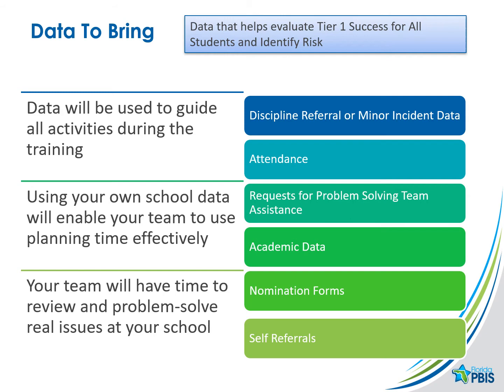And we'll cover that practice during training. I'm just giving you a little bit of background here so that if you have something like that, you can bring that information to training. If you don't, then you will learn about it at training. And then self-referrals is on there because especially with our adolescents, if you're a secondary team, we know self-referrals for intervention or for assistance is often very accurate.